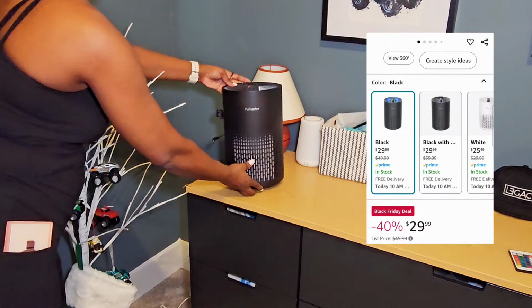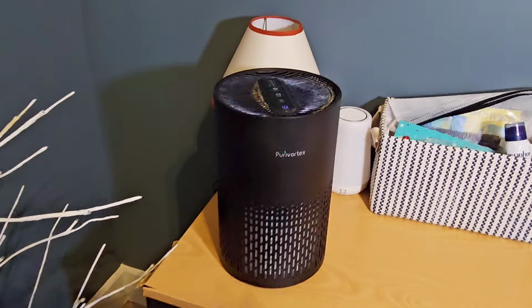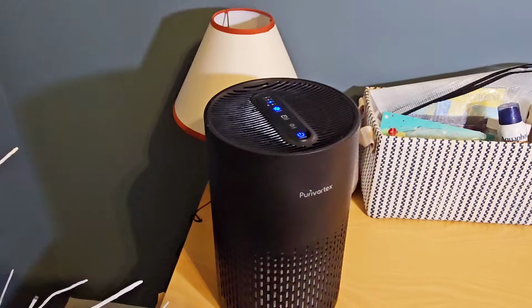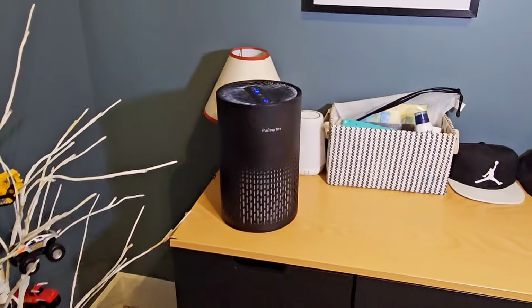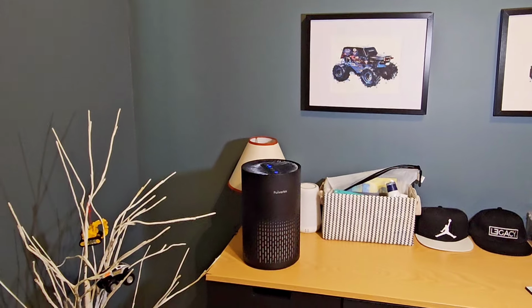You can also find some air purifiers on deal. This one right here is currently marked down to $29.99, coming in at 40% off. It's great for bedrooms. It's not big, it's not bulky, and this is currently my son's room. As you can see, it just matches and blends in and looks very modern.